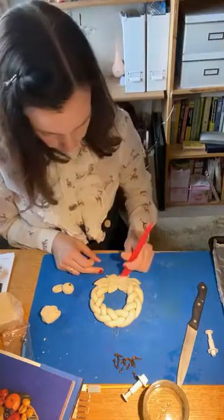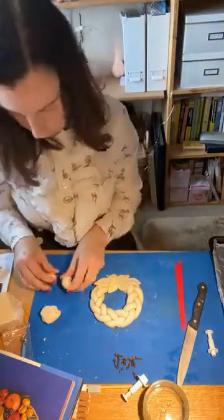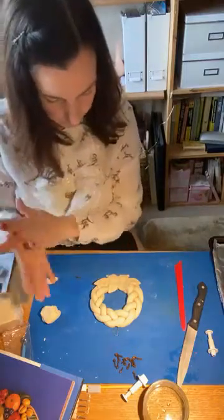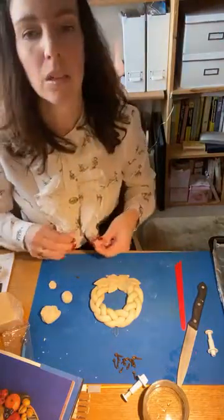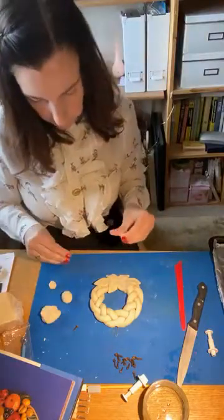And kids, I wish my kids were young enough to make me stuff now. I'm going to take that, I'm going to do it again. I might do another couple of leaves there, because there's a bit of a gap there, isn't there? Little ones. Variety is the spice of life.